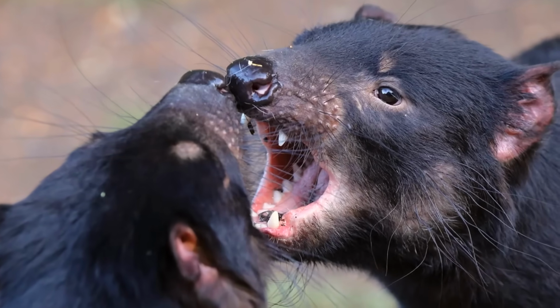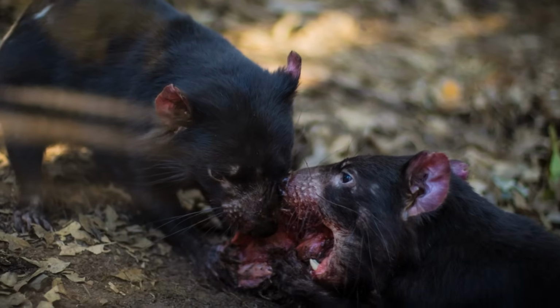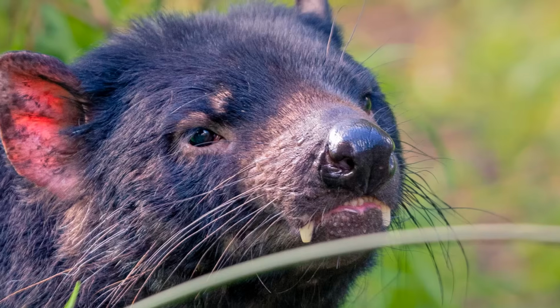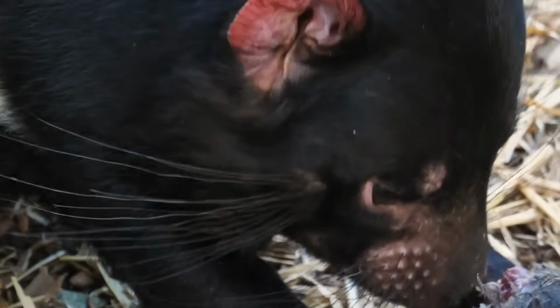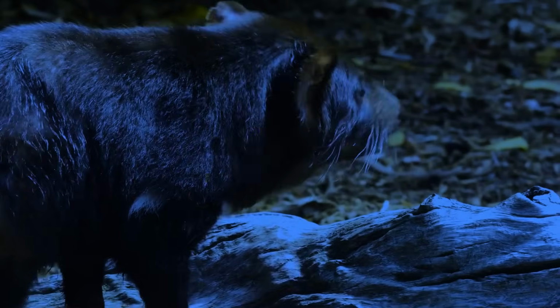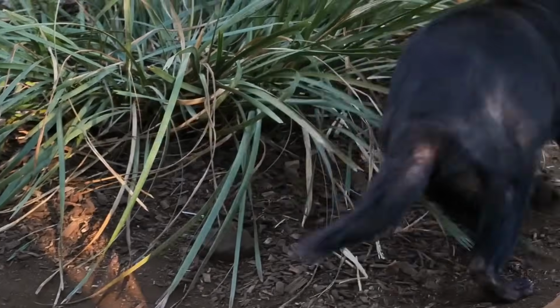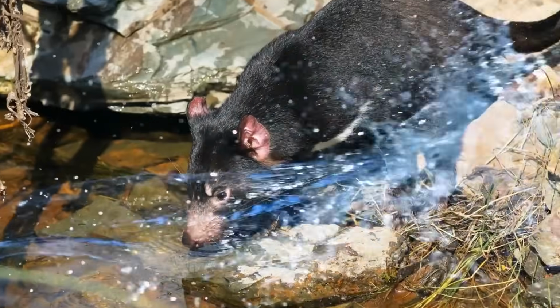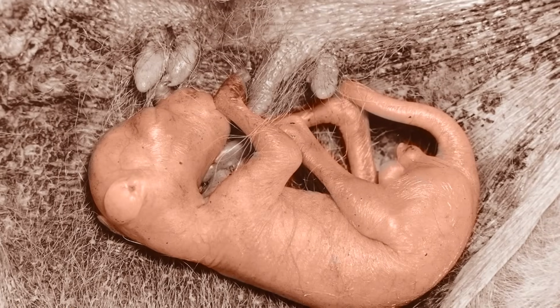But when it doesn't have to defend itself, its meals, or impress a mate, the creature goes back to its cute appearance. And although these guys are the world's largest surviving carnivorous marsupials, they don't hunt their prey, but eat carrion. They're mostly active at night, but also enjoy some time in the sun, especially in the water, splashing around. Female devils have pouches to carry their offspring, and up to 4 of those fit in at the same time.